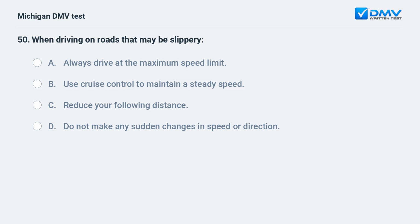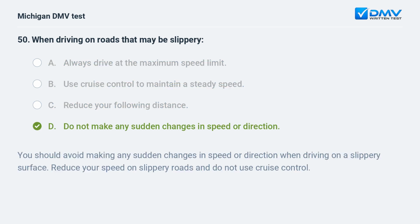When driving on roads that may be slippery, A. Always drive at the maximum speed limit. B. Use cruise control to maintain a steady speed. C. Reduce your following distance. D. Do not make any sudden changes in speed or direction. You should avoid making any sudden changes in speed or direction when driving on a slippery surface. Reduce your speed on slippery roads and do not use cruise control.